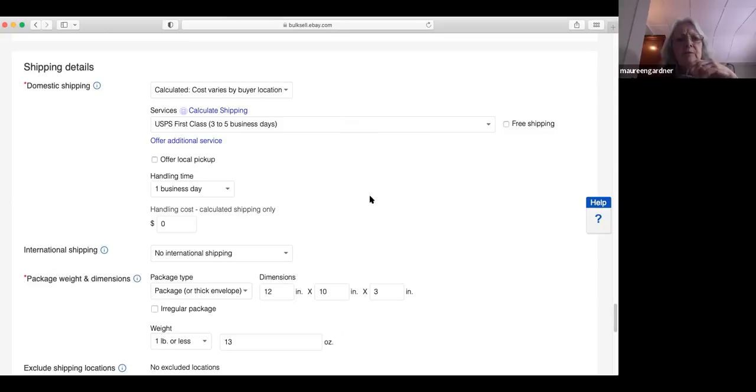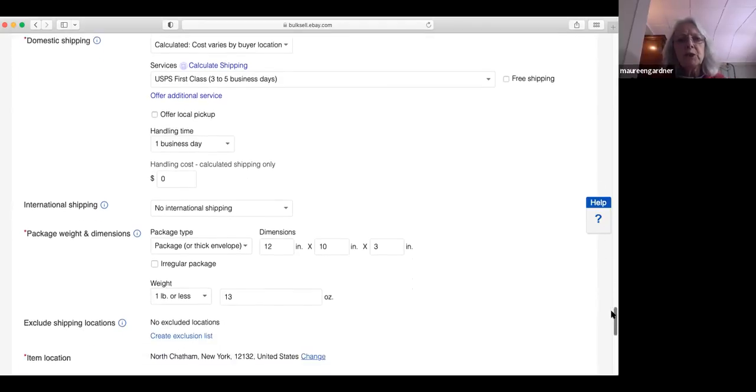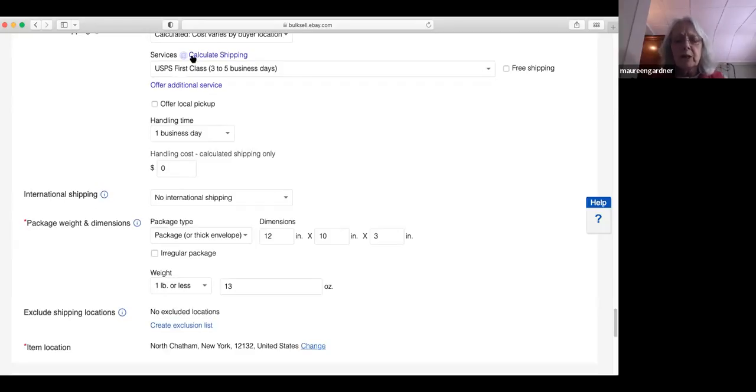Somehow when I did the calculate shipping, it didn't show up on your screens evidently. I don't understand why, but it's automatic. When you say calculate shipping, you then go to the screen and it shows you your dimensions and your weight. Then you go to the next screen and it shows you the pricing from the post office. And generally, you'll try to select the least expensive for the person purchasing it to send it.